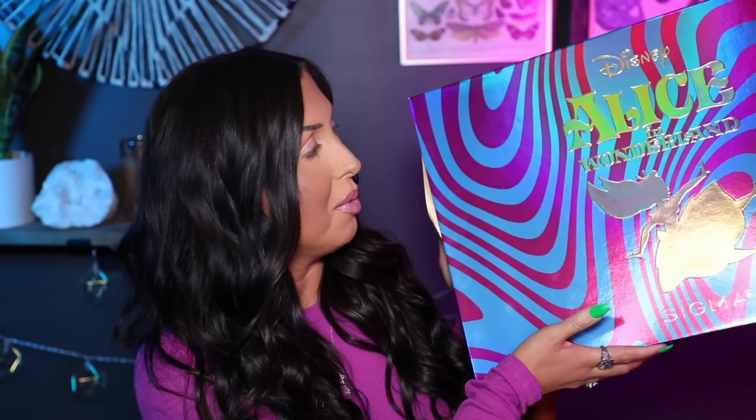I am over the moon excited because look what I have. This huge package, the new Sigma and Disney Alice in Wonderland collection. I am so beyond excited. I'm gonna show you the palette, the cheek duo, the brushes, the lips, the bag. We are going to talk about it all.